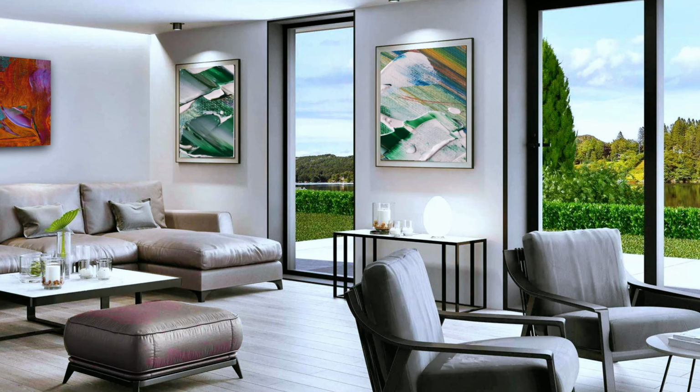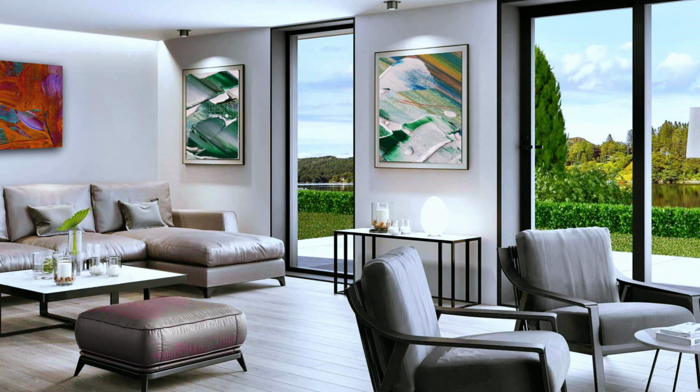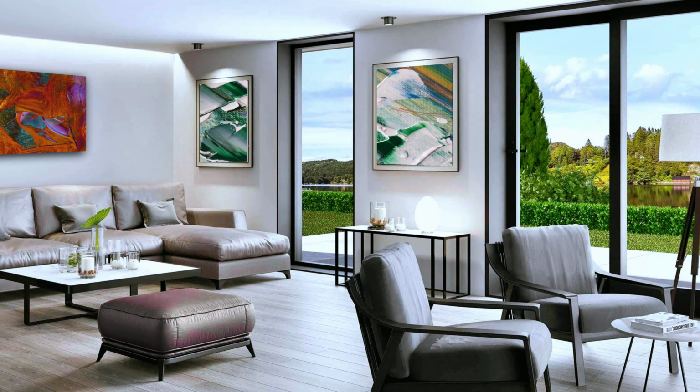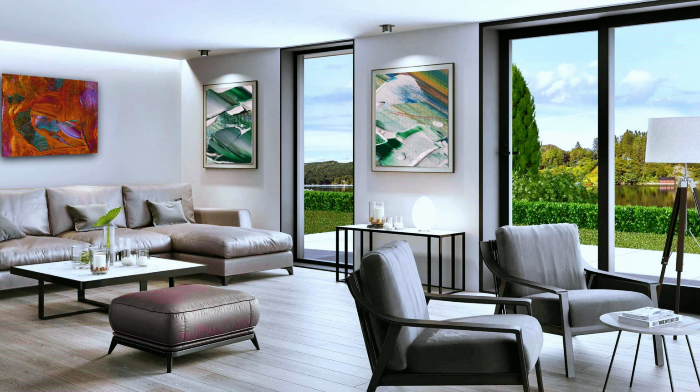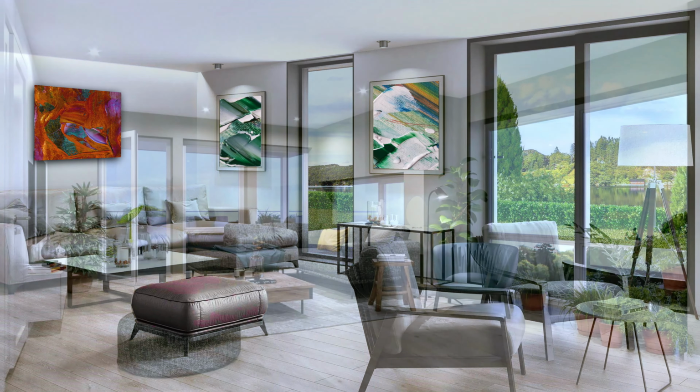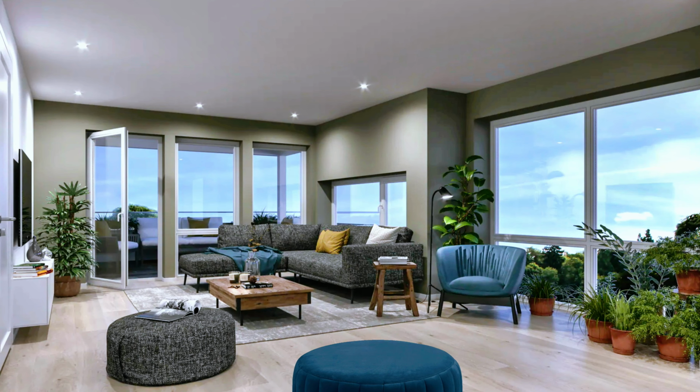Large living room with two distinct sitting areas. Once again, large and modern paintings break the monotony of a neutral background and bring personality and character to the overall decor.